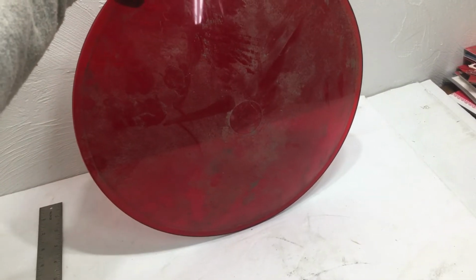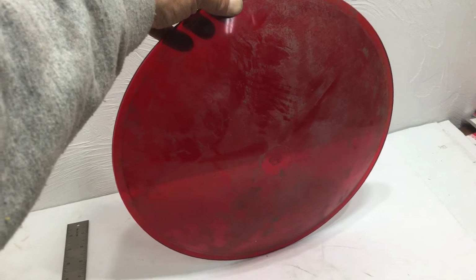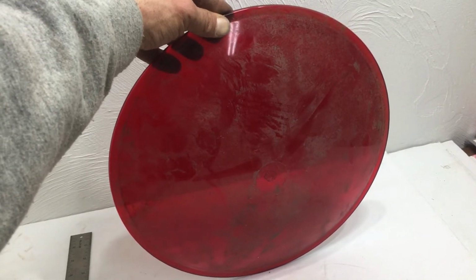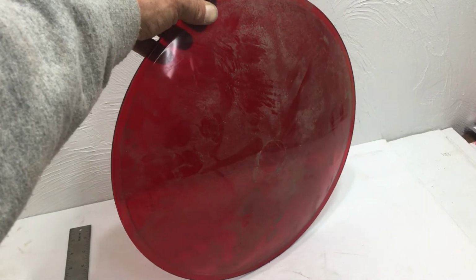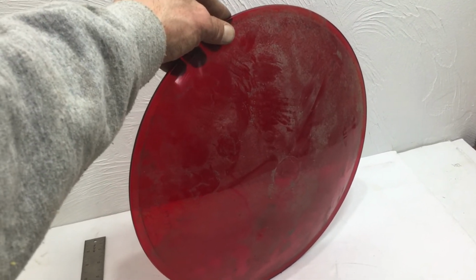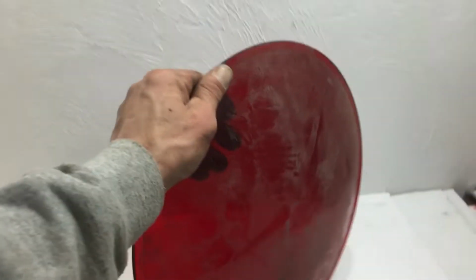But you don't find this red this big. I don't know what you would use it for. Sometimes it needs to have a real use to fetch some crazy amount. Unless some guy needs this. But I would have to know exactly what this goes to.